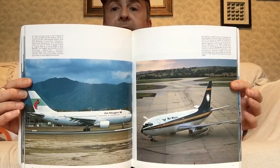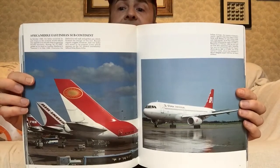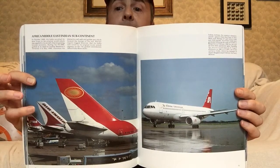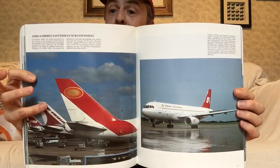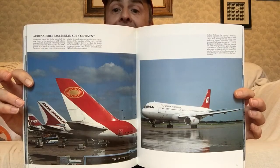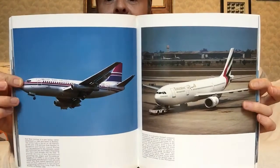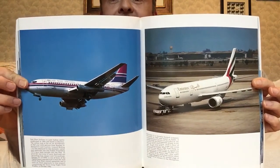A300, 737. Air India. The failed livery of the 1990s that they tried to replace this with, but they then had to walk back and put this back in charge. And there you see a TWA 747 and an Indian Airlines A320, one of the earliest customers for the A320. East-West Airlines. Then an Emirates Airbus A300.